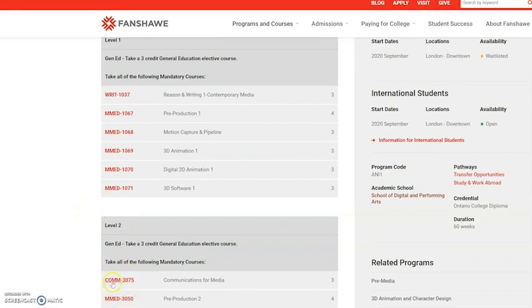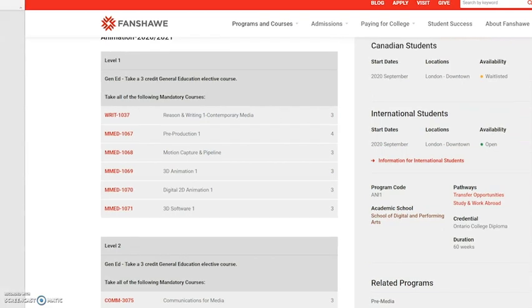And they are, for example, your comm could be like a gen ed course where you study the history of gaming or some other very interesting courses, and your writ is a writing course. So some of these things are not directly related to animation, but they are a college requirement and they are necessary for you to pass in order to get your diploma.